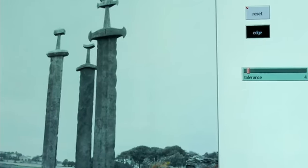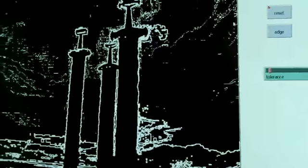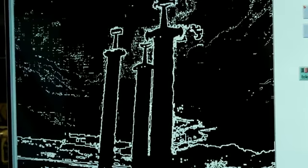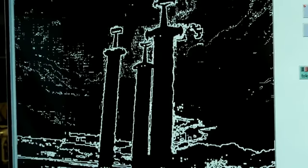I click edge. There we go. And you'll notice there's a lot more fuzzy detail, right? So with edge detection, it's a sweet spot. Like that 30 value worked pretty good. I did it beforehand and checked. So that's this thing called edge detection.